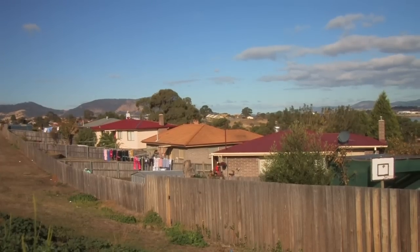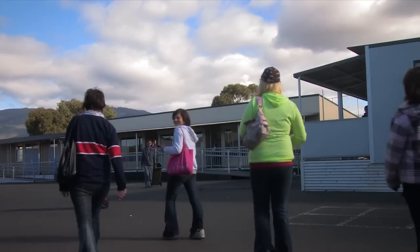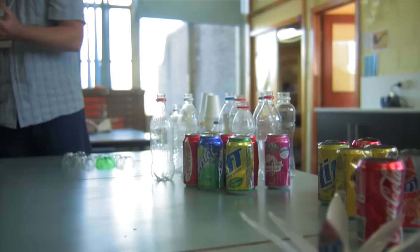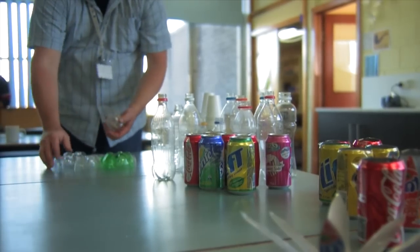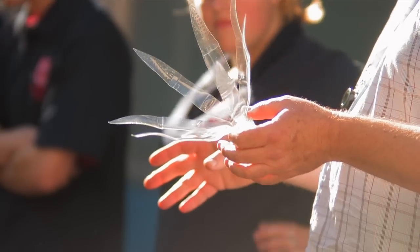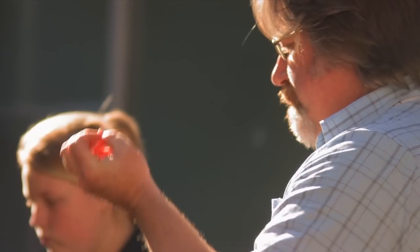Because this is such a rural and isolated community, the students do not get out a lot, and the fact that we've had Andy coming to the school and working with the students and being there every day with the students, he's created a curiosity which has been noticed since his arrival. And the stories that Andy tells are really fascinating.